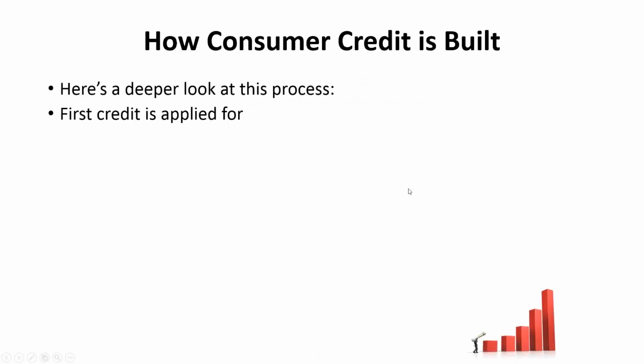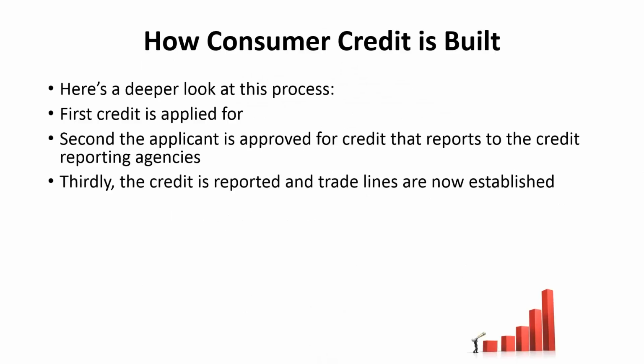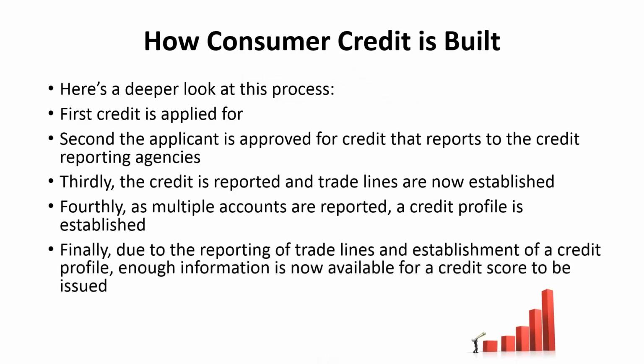So here's a deeper look at this process. First, credit's applied for. Second, the applicant's approved for credit that reports to the reporting agencies. Thirdly, the credit's reported, and what we call in the lending industry trade lines are now established. And the trade line is just an account that reports. It's just an open trade that you have. So that's what we call trade lines. So once these report, then you have trade lines that are established. And as multiple of these accounts are reported, a credit profile is established, meaning somebody can now pull your credit and see accounts, one account or multiple accounts reported that are linked to your social security number.